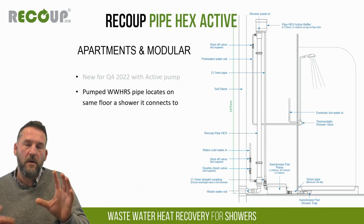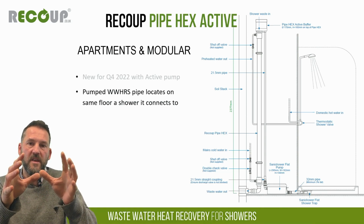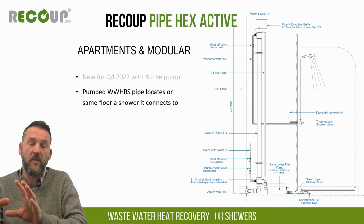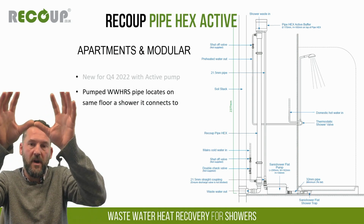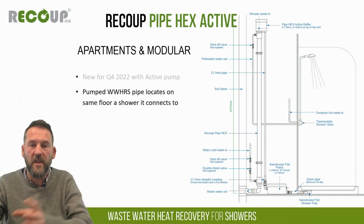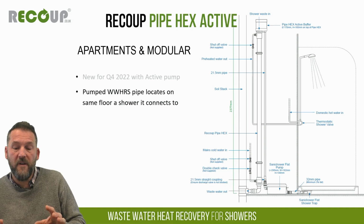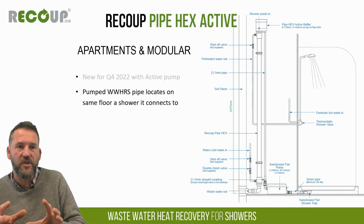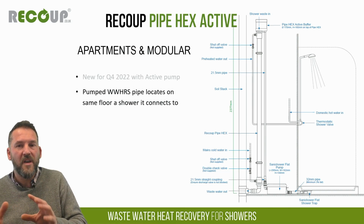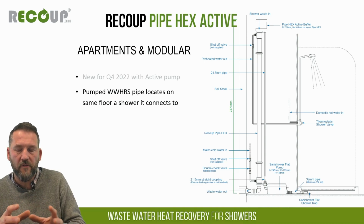What I will say though, the way that the buffer system's designed is so that the pump only has to work for about 1/3 of the time that the shower's in operation. So it will pump up and then it will stop and then it will drain through and then it will pump up and over again. So it means that although we've got a very low wattage pump already installed, about 250 watts, the pump is actually only working for about 1/3 of the time. So it means per shower, it's around about 90 watts per shower. So it really is very, very low.